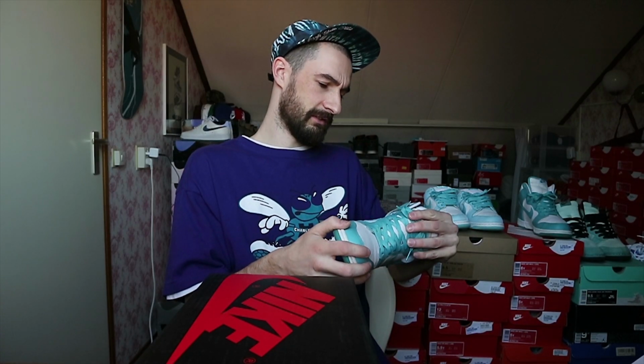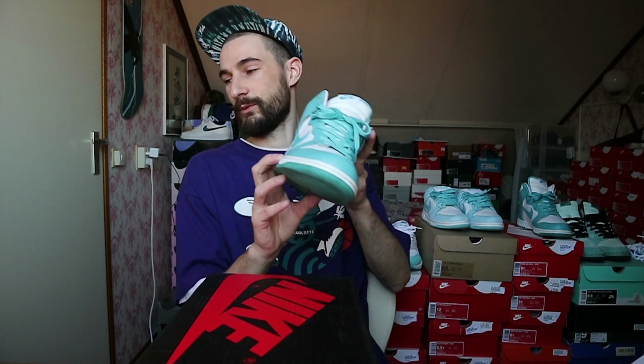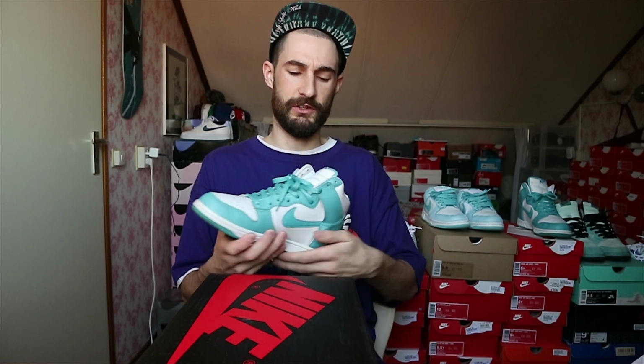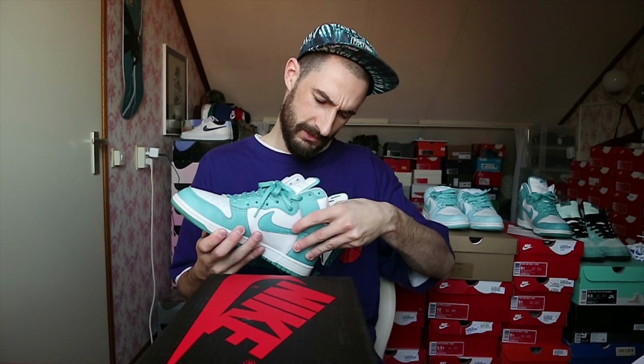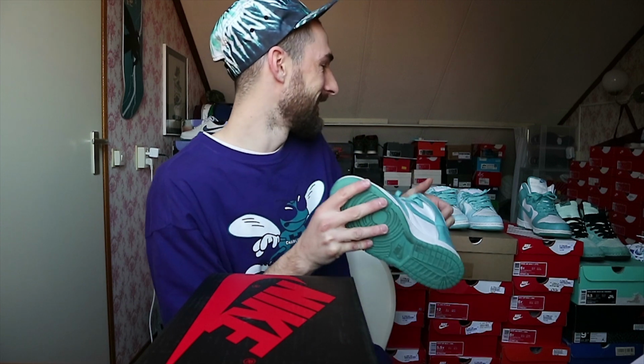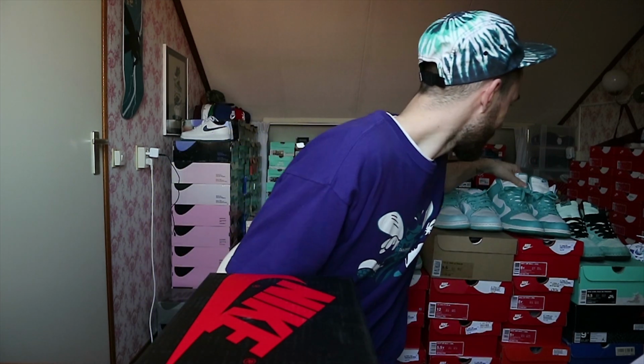These are... I just saw it. Alright, so I forgot the colorway of these. Wait, let me have a look. I just looked it up. Mineral Blue. I don't have the original box of these, but these are Dunks from 2010, pretty similar to the Jordans in this box here. Also had them in my story, fake flexing, like I got these early. It was just for fun though.